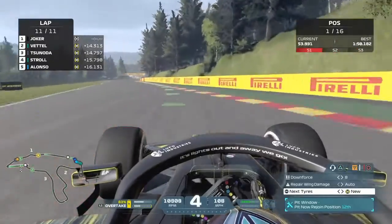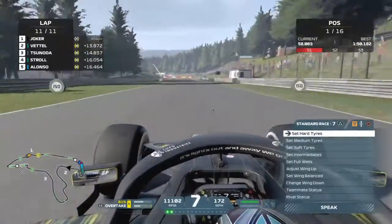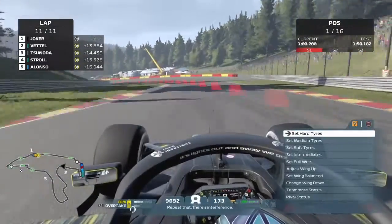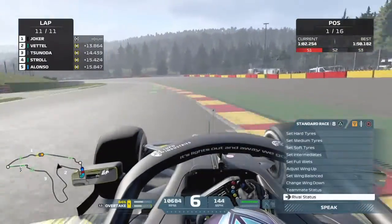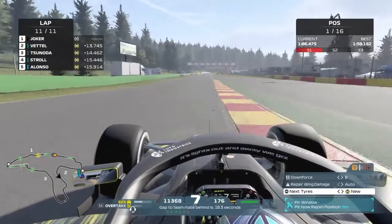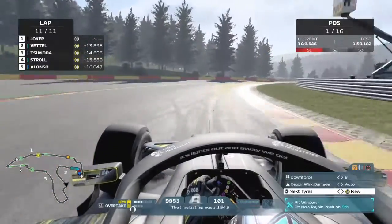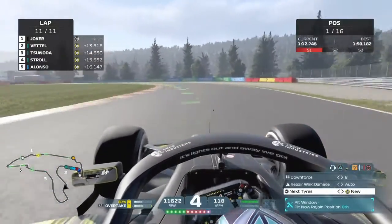I had a little bit too much power. Teammate status. Repeat that. There's interference. Or you're just deaf. Gap to teammate behind is 18.3 seconds. They're on fresh mediums. They're in 11th. The time last lap was a 1:54.5.